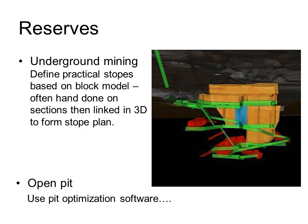In the case of a deposit that will be mined by open pit, most of the process is done by computer nowadays, using mathematical algorithms to define the best pit shapes for multiple economic scenarios. This process is called pit optimization.